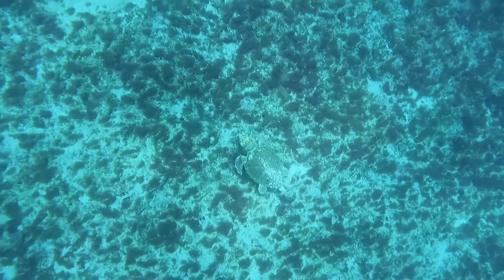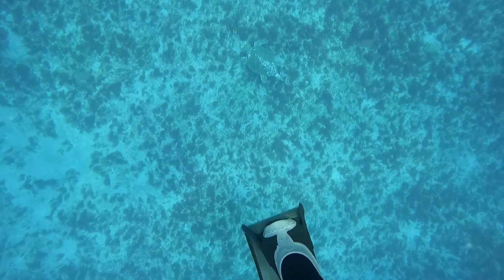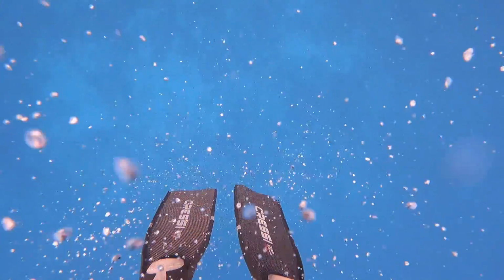This is a big male. Now we can tell it's a male. You can see that big tail hanging out the back, so we know that's a large male loggerhead sea turtle. Now he's probably down there about 80 feet, so you can see I am coming back up to the surface to get my breath, and this can really give you a view of just the distance. Look at that. It's pretty cool that we spotted him from the surface and then were able to dive down and check him out.